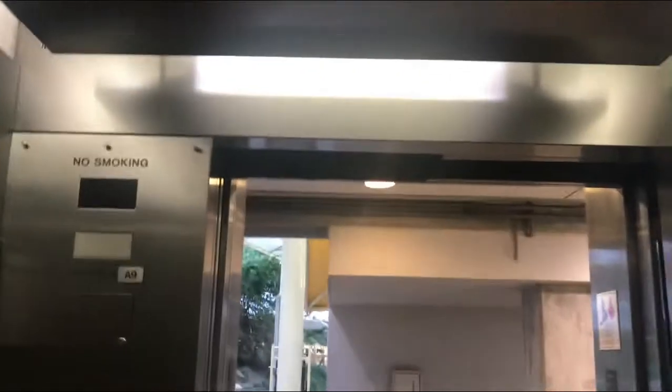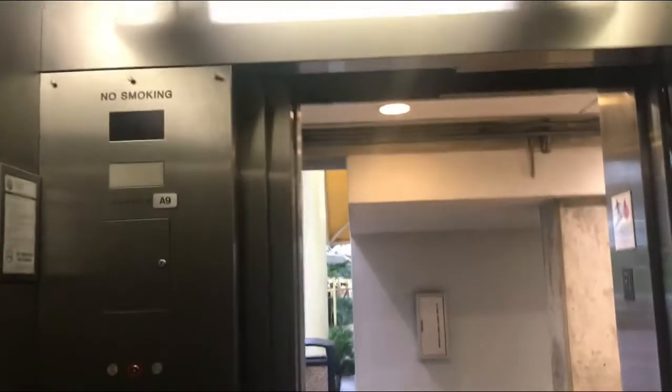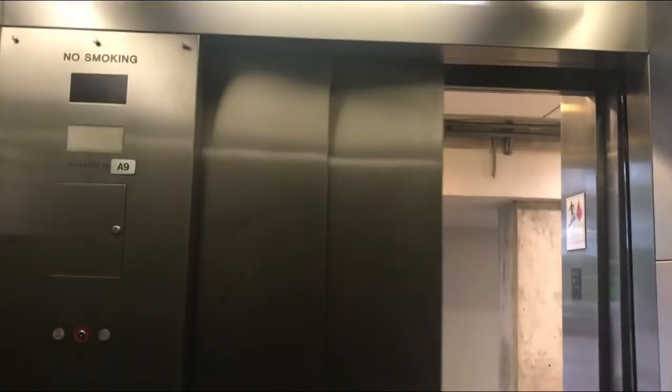So we'll go up and listen to the motor. If the door ever closes. And here we go. Was pretty quiet. See, that was fast. We're already there. Floor two.